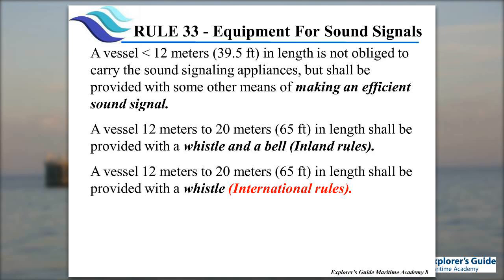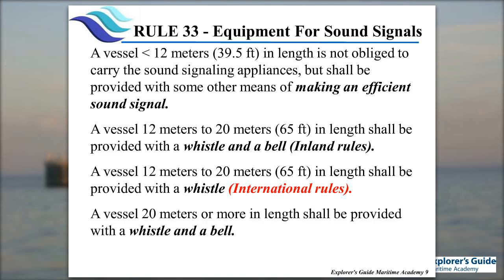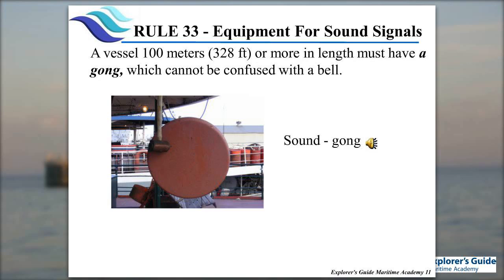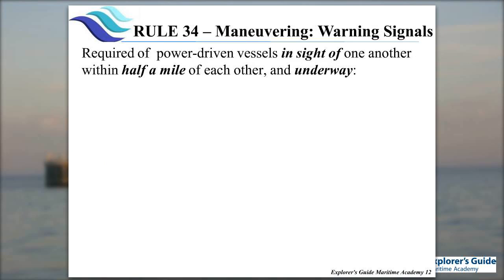And people say, well, if they have a whistle, then they're compliant with inland rules. I kind of disagree. If you're between 12 and 20 meters, the law in inland waters, where you operate, says you need a bell and whistle. But again, 12 to 20 international only, you just need a whistle. 20 or more, whistles and bells. Our next big change comes in at 100 meters, and that's our gong. I don't know if you guys have done any boat inspections, but that's what it looks like. There's a big gong in the back with a hammer, and this is their manual response should the auto system not work. Okay.